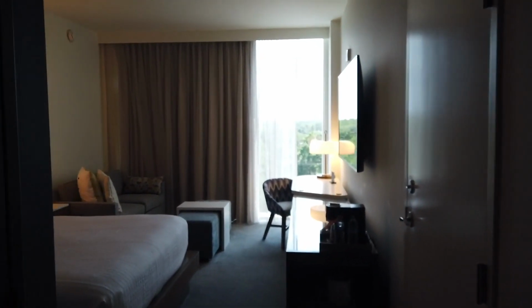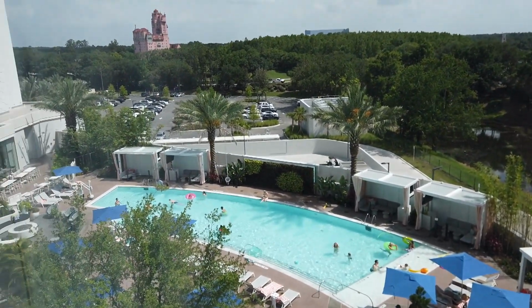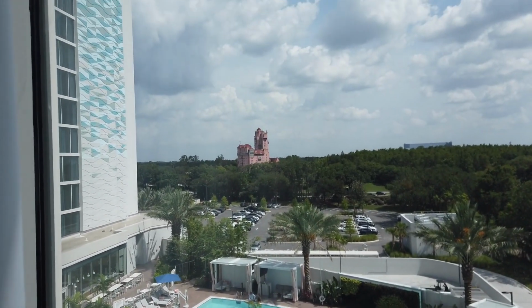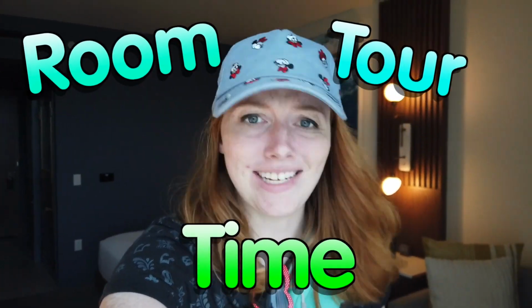Ooh. Very nice. Nice pool view, Hollywood Studios. And this is the lowest view category at this resort. So as you can see, not too shabby. All right, I can already see there's a lot to explore in this room. So let's get going. Let's check out all the little details.